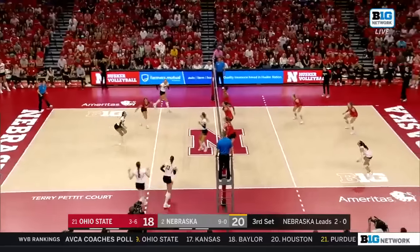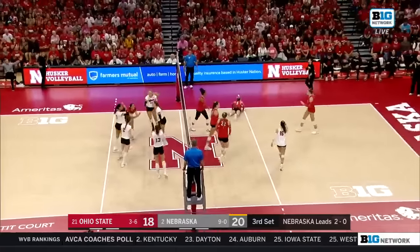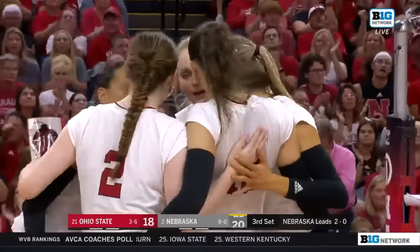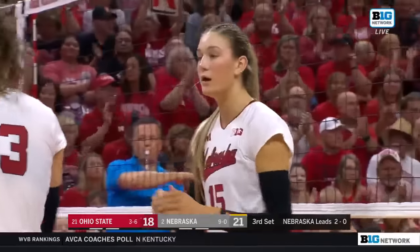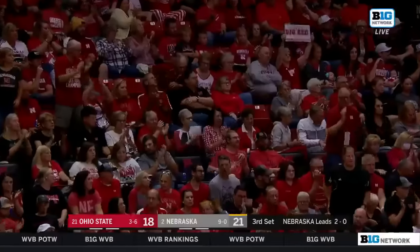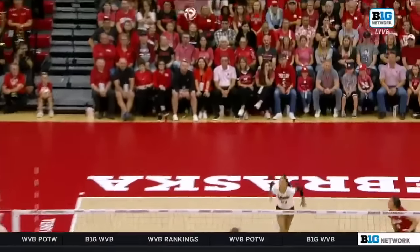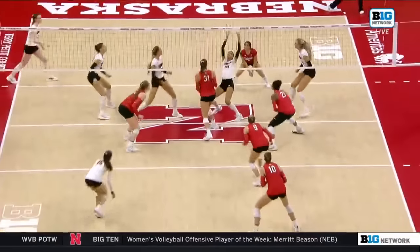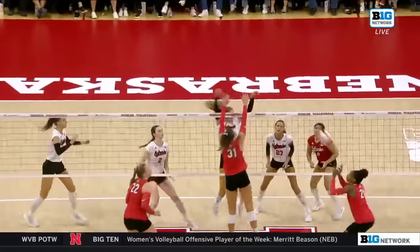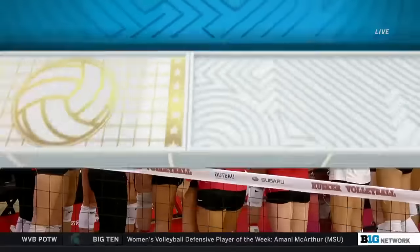With a great dig. Oh, what a great decision by the freshman. Andy Jackson with her 6th kill. Jackson starting to turn the tide for Nebraska. Pull away, now up 3. Andy Jackson, a wall up front. Nebraska getting out of some questionable situations. She just puts this ball right back on Ohio State's side.